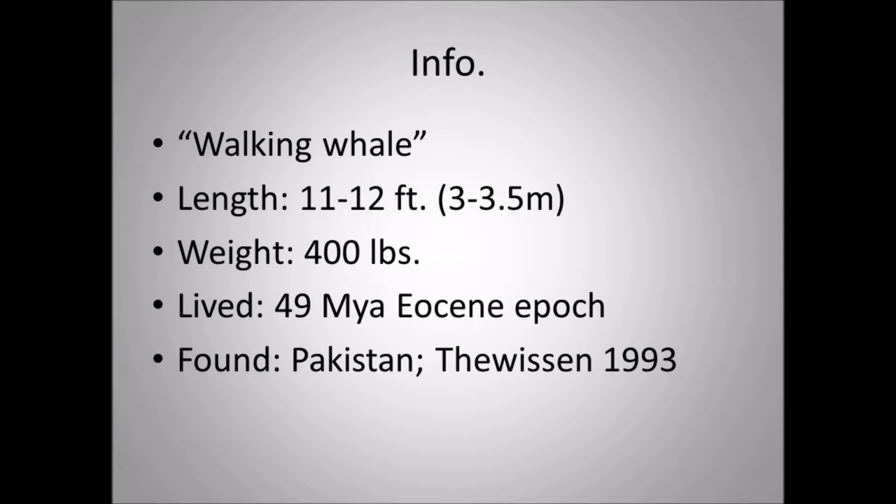The length of Ambulocetus is 11 to 12 feet, or 3 to 3.5 meters. Weight is at 400 pounds. Lived 49 million years ago in the Eocene epoch and was found in Pakistan, and the paleontologist that described it was Thewissen in 1993.